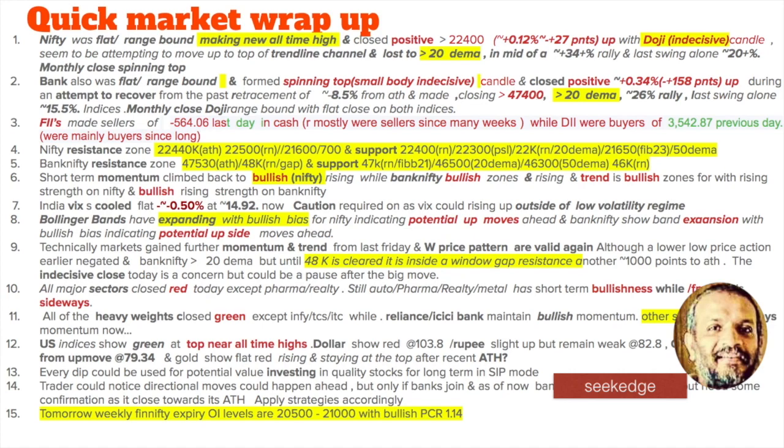A small pause after a big breakout. Remember, we had a 3,400-point rally that has happened. The last leg itself is 20%. Bank Nifty had a deeper cut of 8.5%, but Nifty had only 4.5% of retracement. But Bank Nifty had a shorter rally also, only 26% rally has happened from the previous to previous swing low.